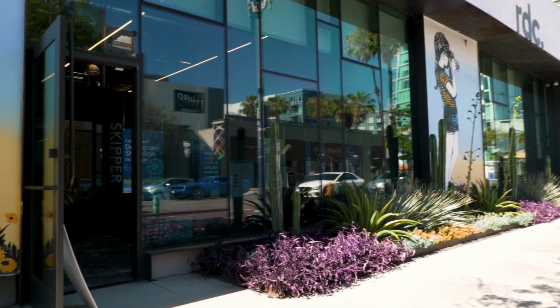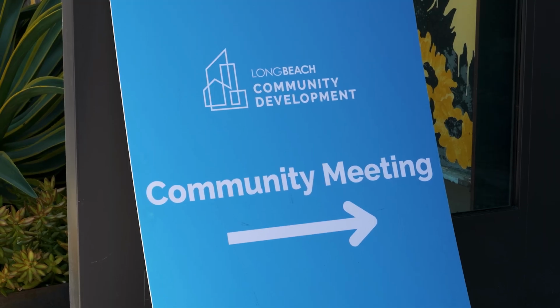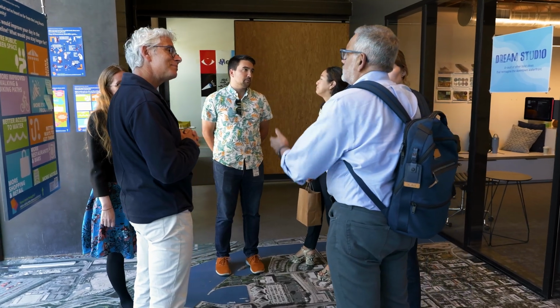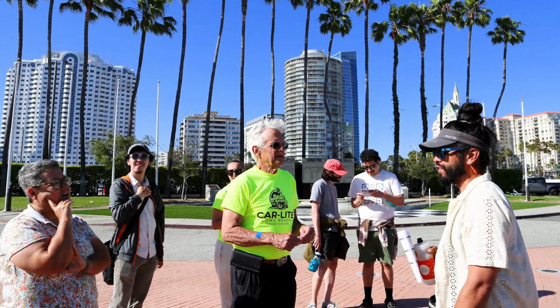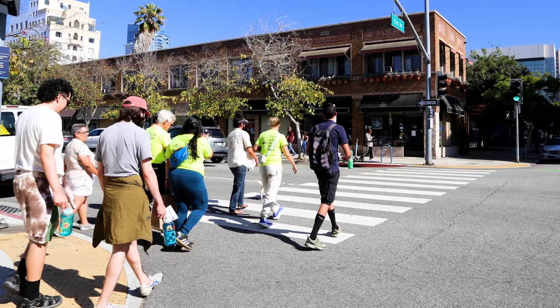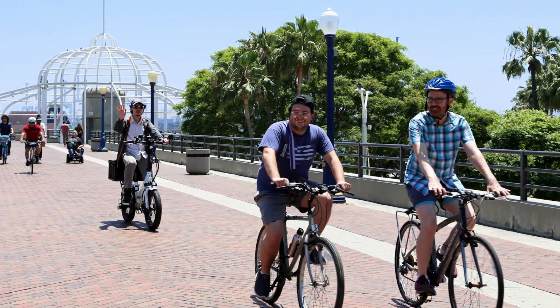Activities then moved to smaller roundtable discussions with the community at Studio 111 that focused on specific topics like environmental and economic planning considerations. These discussions then gave way to a day of community events that included open studio tours as well as walk and bike tours.